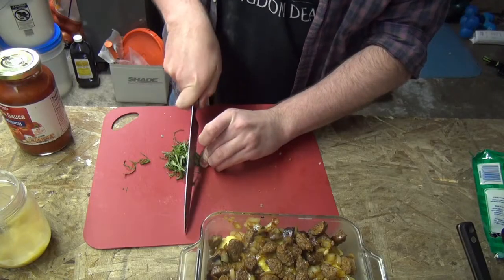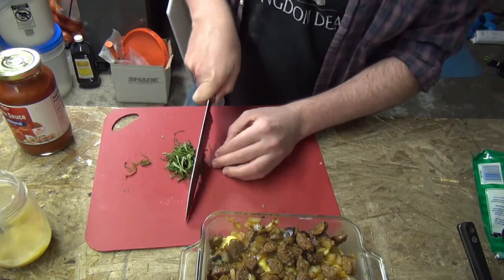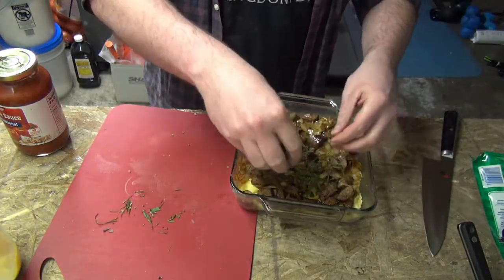Now that everything is cooked, it's time to start assembling. Add your sausage and onion mixture to the polenta and spread it evenly. Cut some basil into shreds. I use about 7 leaves. Likewise, sprinkle the basil evenly over the casserole.